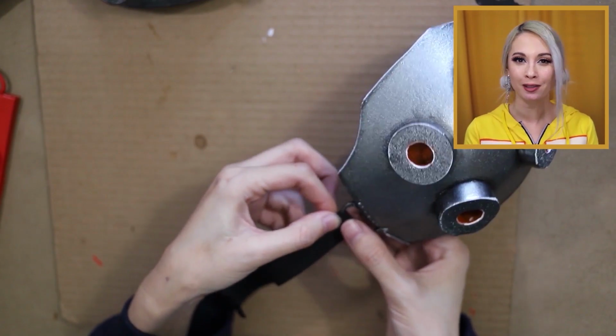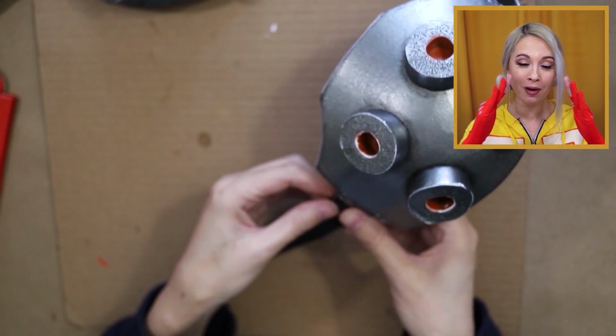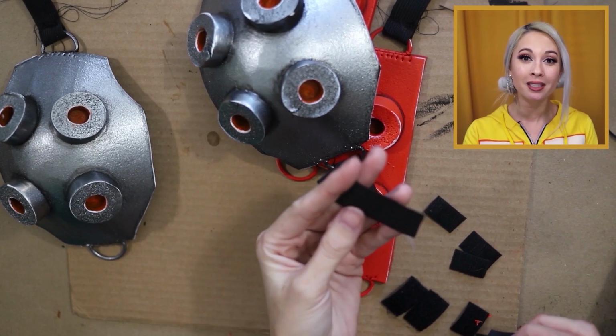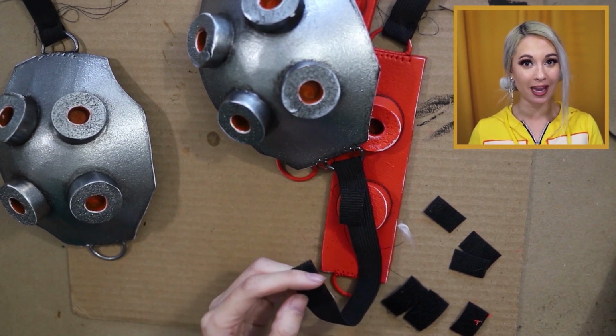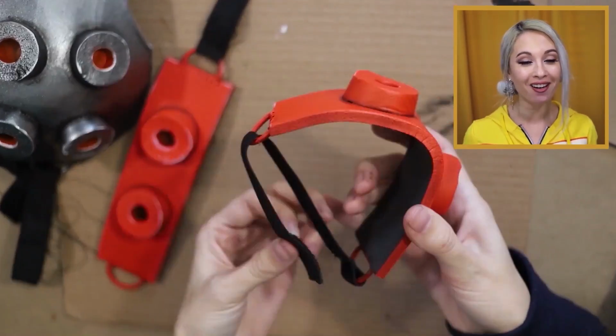For the orange pieces, that doesn't really matter, they're symmetrical. For the silver ones, the slightly longer, pointier part goes up. Next, I'm measuring and pinning the Velcro. The rougher hook side is going to go on the outside of the strap, closest to the D-ring where the strap is already attached. The soft loop side is going to go also on the outside of the strap, but all the way on the free end. And once that's sewn down, I'm going to go ahead and cut off the excess threads. And here they are, all finished.